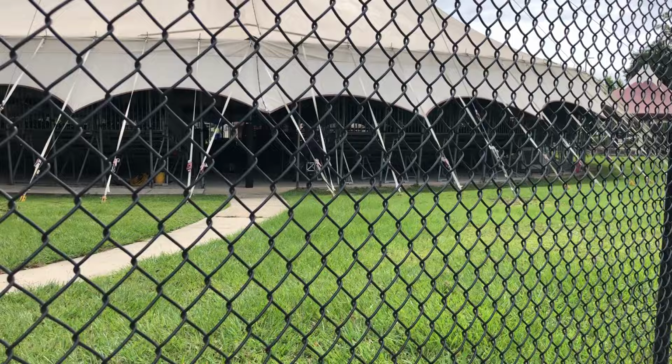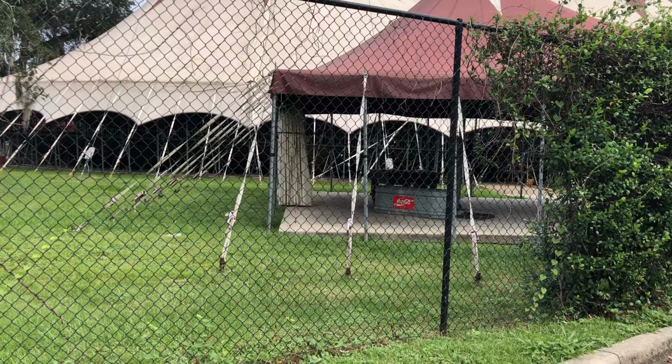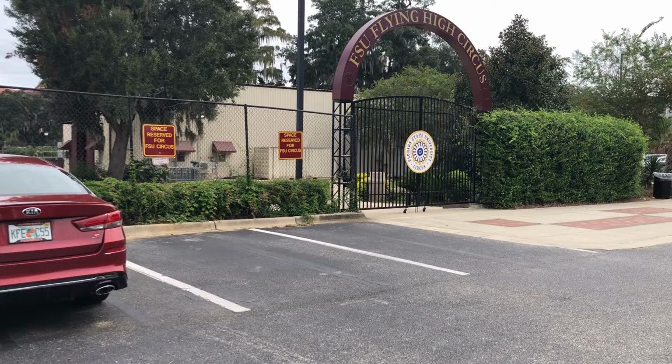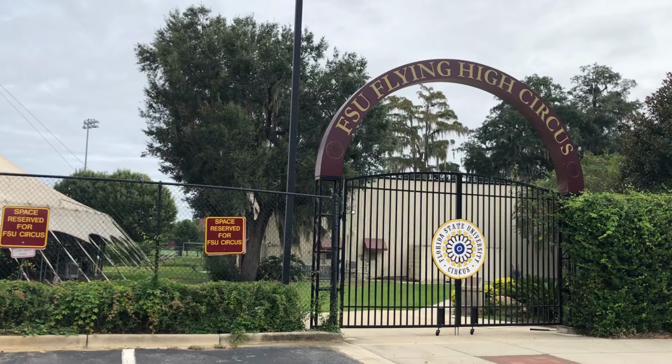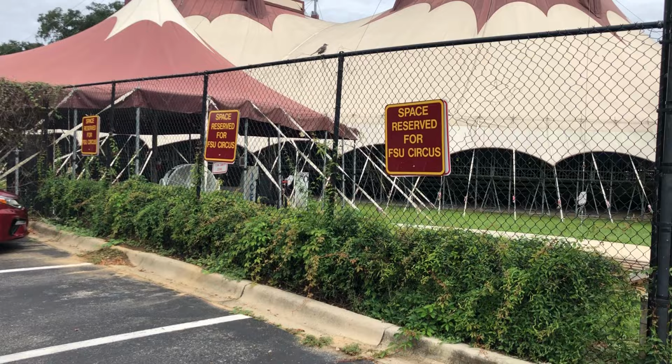Okay, this is rather interesting. They actually have a circus on the campus. It's one of the main tents. They don't actually have any circus classes or clown classes or anything like that. I don't know, to be honest with you, who performs here, but they do have circuses held here periodically, and of course the students can come and see it for free.